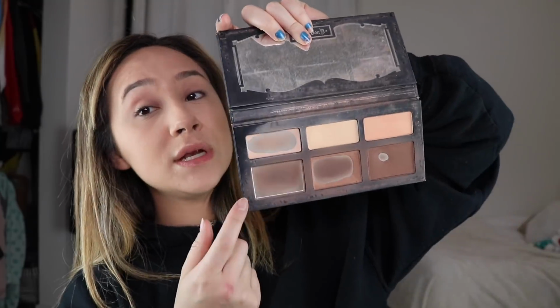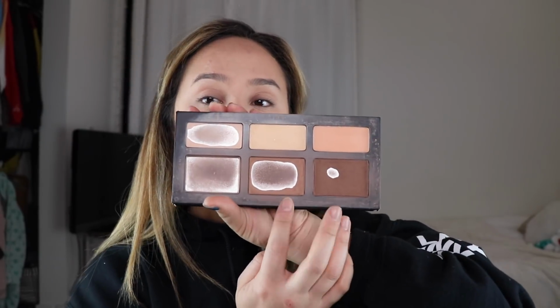So now I'm done with the creams on my face. I'm going to be going in with the Kat Von D Shade and Light palette. And this thing is still holding up for me, guys. I'm still going strong on this. It's like my second one, but I'm still going strong. I mixed the middle and the dark colors together to contour.